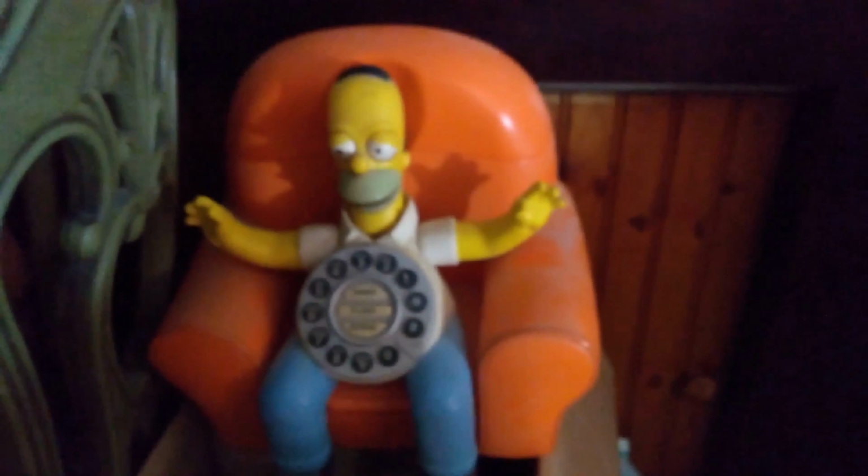What else we got here? Some Halloween stuff that's just being stored. Got the Zoltan machine. I love this guy. And some more molding and stuff. Some packing tape. Homer. More storage. Yeah, that's pretty much it for the room there. Get the gist of how I'm working in here, I guess.